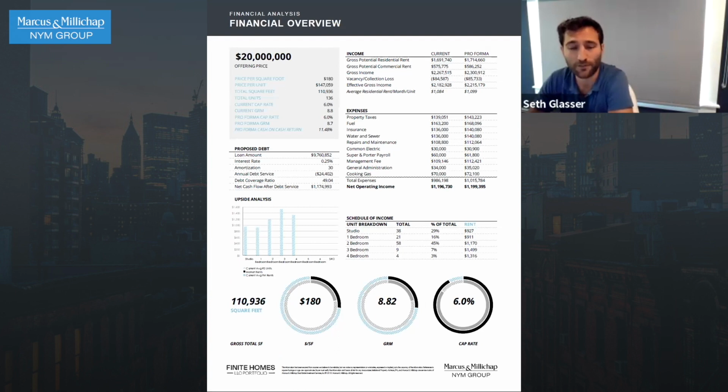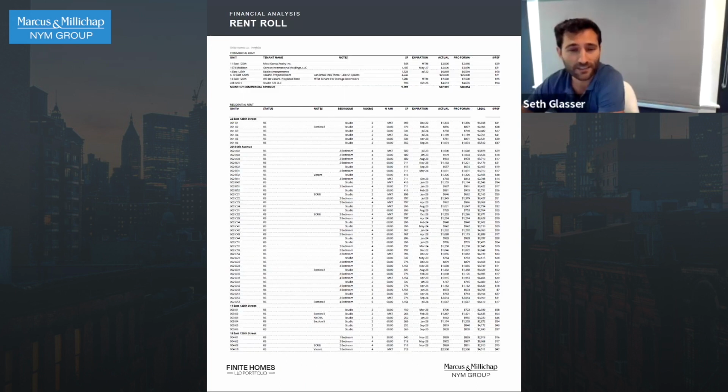This is a little bit of an affordable housing play where the owners of this property bought it from the city for $1, almost 20 years ago now, and they got tax money and cheap debt to go rehab the building. This is an affordable housing deal. So the purchaser of this building is going to assume the $9.7 million of debt at 25 basis points interest only and go rehab these buildings, extend the affordability.